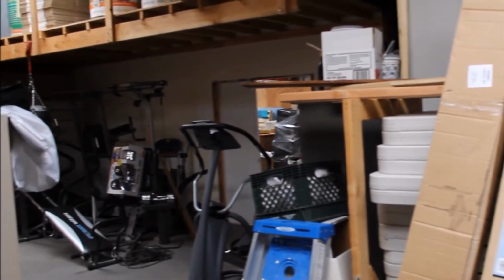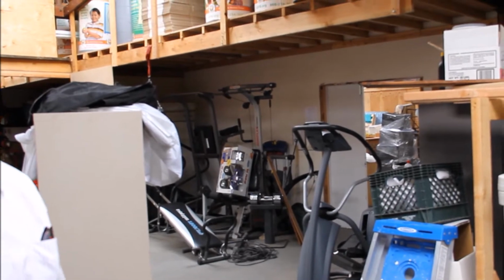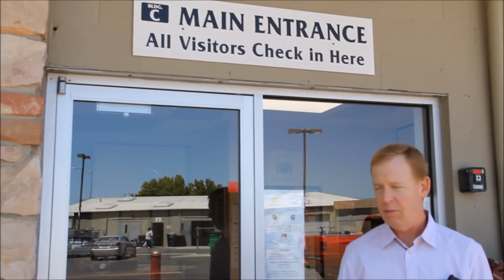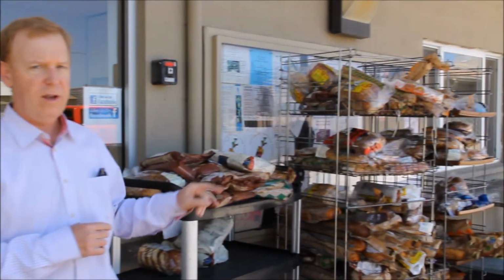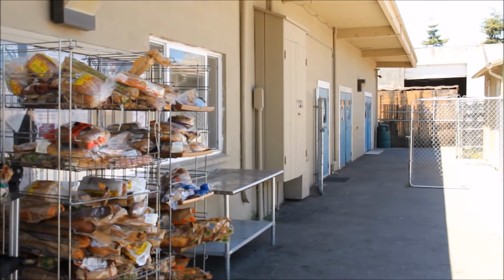So now we're going to take you over to the main building, and we'll do a walkthrough in that structure and see what's going on over there. Standing here in front of the administration building, this is where the clients come to sign up. Down the side here there are distributions, and as Frank is going to pan you down, we're going to see the interior of the building in just a second.